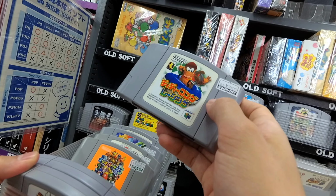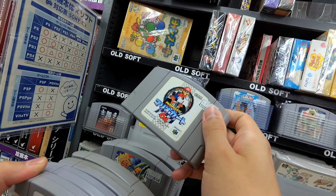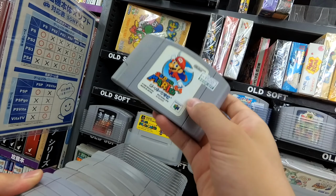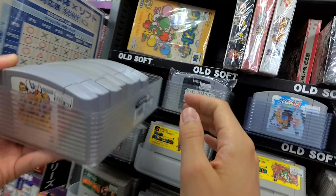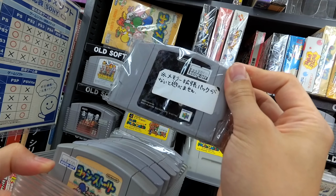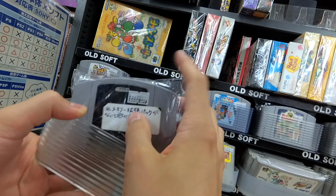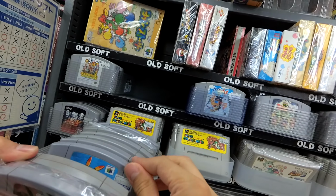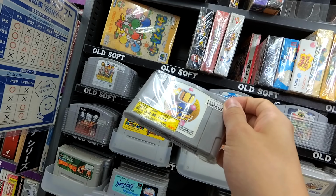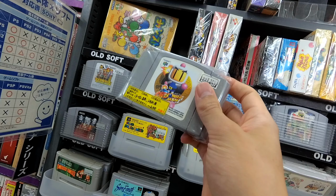Diddy Kong Racing, got a lot of good memories out of that. Got Mario Kart 64, $5 freaking dollars. Is there a game here that doesn't go over $5? Oh wait, oh nope. Speak of the devil, $10 for Majora's Mask. Saying you need the memory expansion card in order to play it. No way. Bomberman for $30. This is like a $2 game. Sums it up. This might have been brought in years ago.